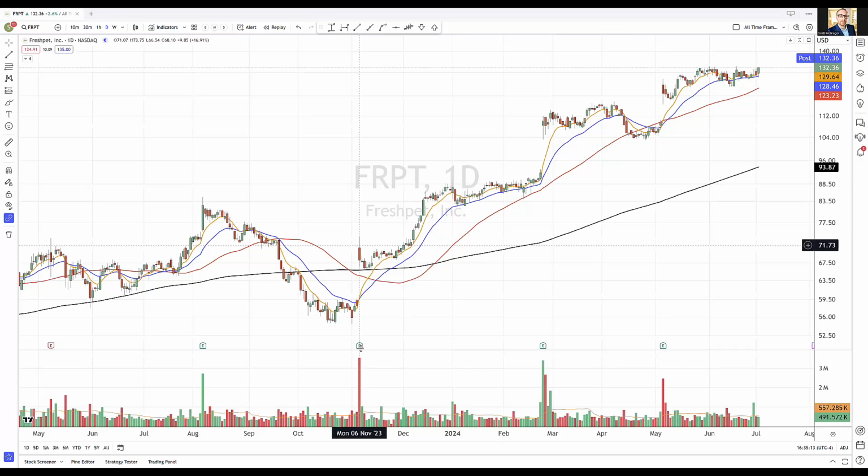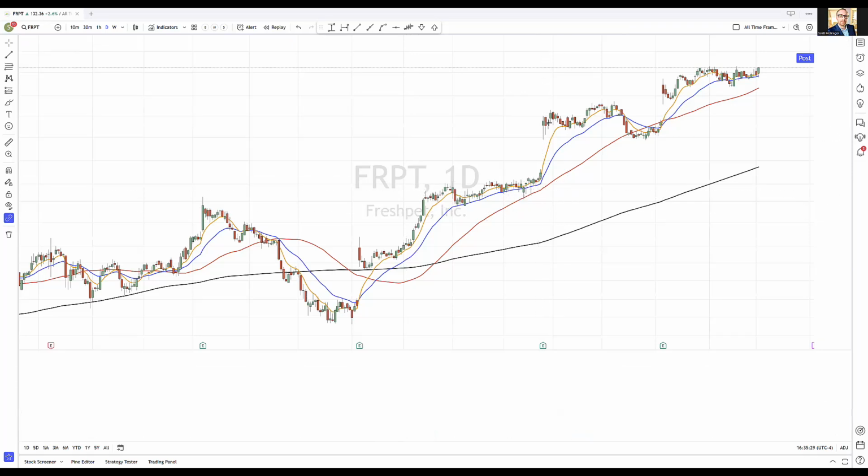We had earnings in November, gap up, and then a run, and then a new base developed, and then earnings again, and then a gap up, and then consolidation, and then earnings again, and then a gap up, and then consolidation. So it gaps up on earnings, bases, gaps up again.